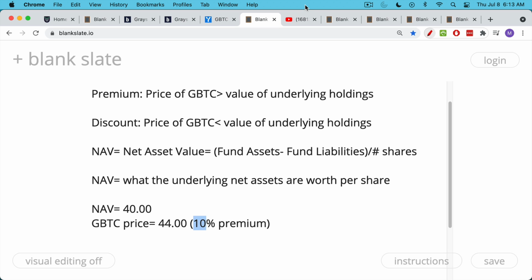Of course, this doesn't matter when Bitcoin itself is going up over time. People don't really mind this, or when the premium stays pretty flush. But when it begins to contract and then becomes a discount, this is when people get into trouble.